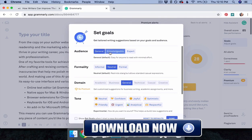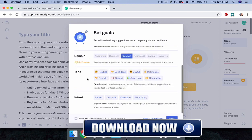Audience. Are you writing for a general, knowledgeable, or expert readership? Formality. Is your writing formal, informal, or neutral? Domain. Is your work academic, technical, business-related, casual, or creative? Note that this is a premium feature. Tone. Do you want your work to read as friendly, analytical, urgent, optimistic, etc.? Note that this is an experimental feature that helps Grammarly build future suggestions.